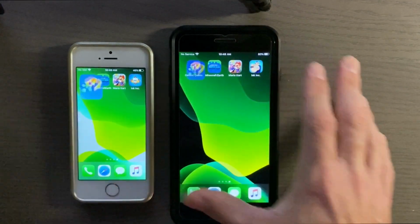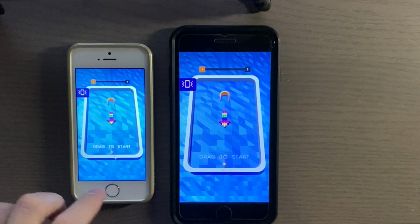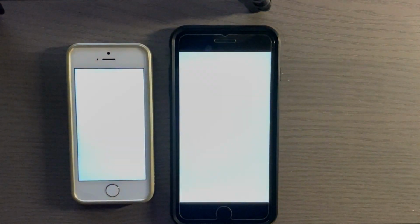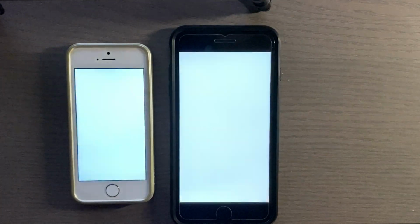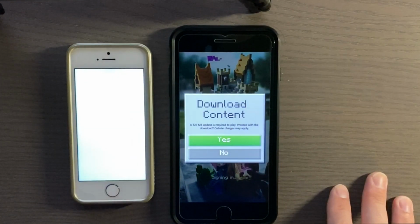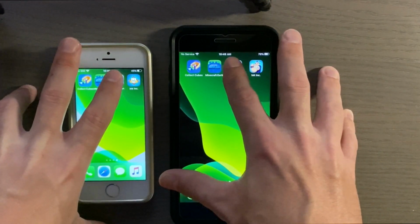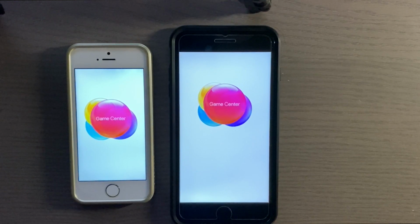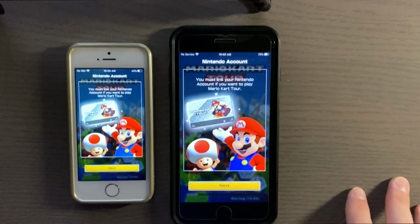All right, collect cubes. Came up faster on the 7 Plus there. All right, we're gonna try Minecraft Earth. Yep, definitely faster on the 7 Plus there. Yeah, the SE was way behind there. All right, Mario Kart. Of course, it wants me to sign into that. And 7 Plus again.